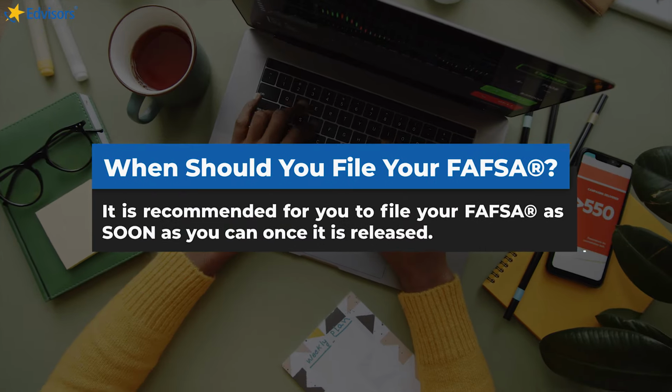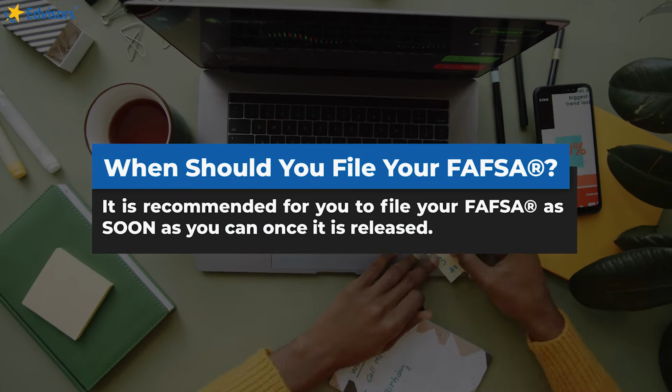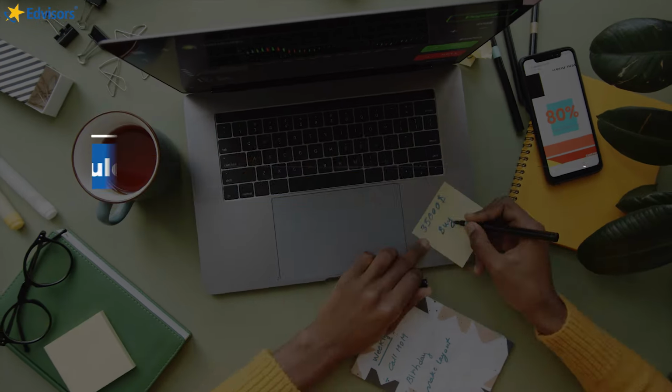When do I need to file the FAFSA? The recommendation is to file it as soon as possible once it's released for your year. The 2024-2025 FAFSA is for anyone attending school from July 1st, 2024 through June 30th, 2025. This pattern will follow for future years as well. So as soon as the FAFSA is released, it'll be for that upcoming academic year.